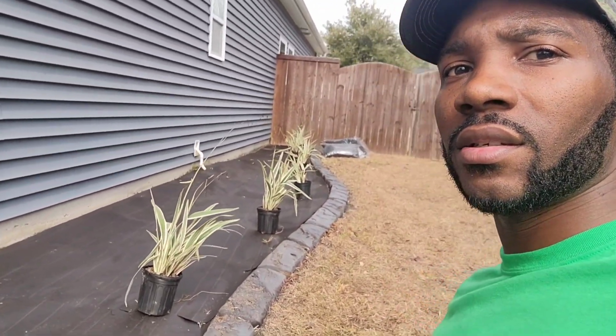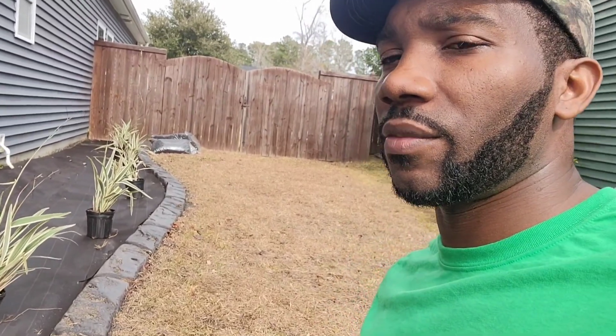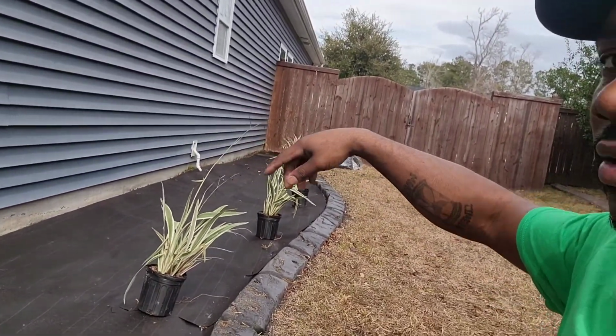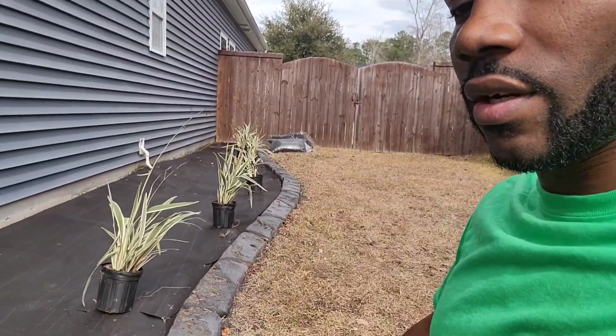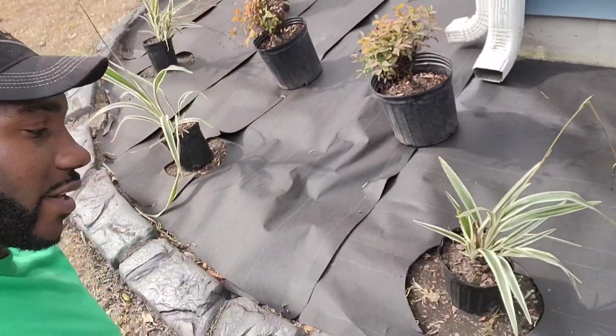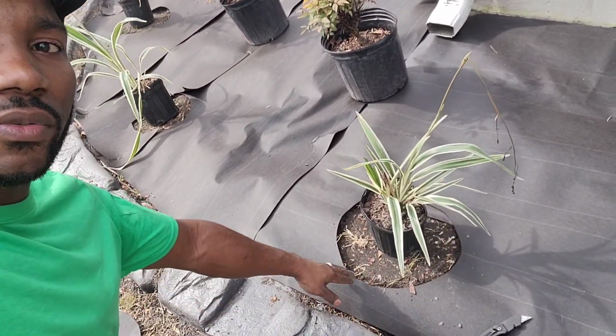Alright guys, so we got all the fabric down, got the beds cleared out, removed all the grass out of the area. Next thing I did was stage the plants. I got a few more that I got to put on the back side here to offset these flax lilies. Then I have some firepower nandinas, as you see. Right now, what I'm doing is prepping the holes for them.